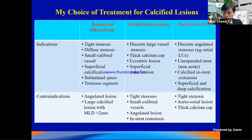I think if you can shave off, modify, or thin out the calcium cap, it makes it much easier for you to actually expand the stent. The shockwave problem is that while it can cause cracking of the calcium cap, which is thick, sometimes you have this rupture that we have talked about. It occurs in about 10%. We have about 4 or 5 cases of balloon rupture simply because it's just too hard a lesion.